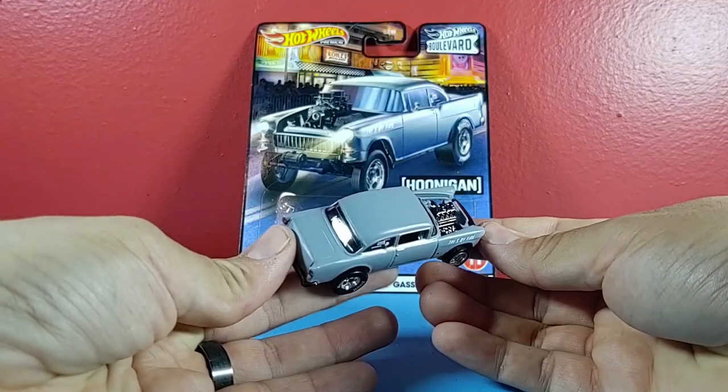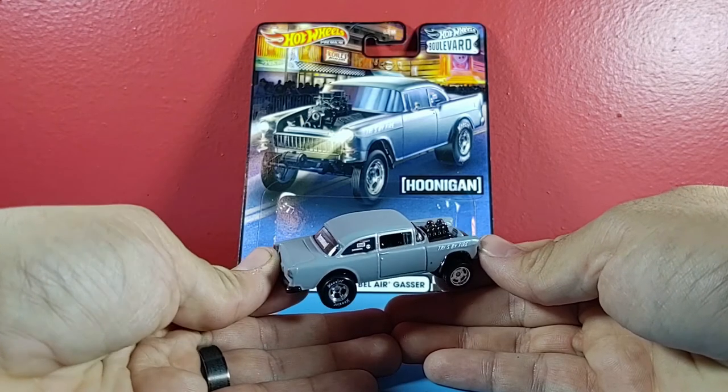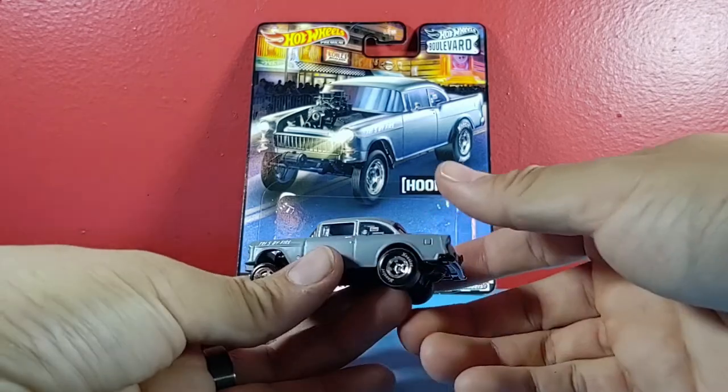I did come across this in one of the SoCal Hot Wheels Collectors Club meetups during one of the races that they held, and I did manage to win this as a prize.